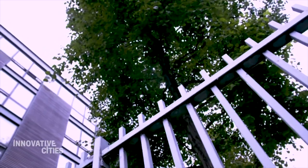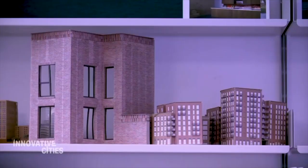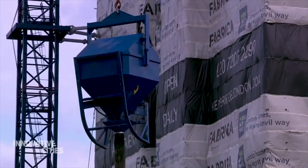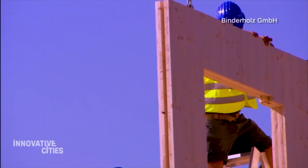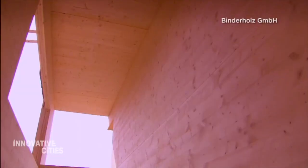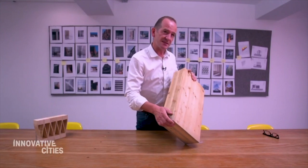For thousands of years, timber has been used in construction, and now Waugh Thistleton architects are among those embracing wood as a 21st century design material. It takes a lot of water and a lot of energy to make cement and steel. Engineered woods, such as cross-laminated timber or CLT, are lighter and can be prefabricated exactly to the architect's specification, cutting down time and waste. So over the last 10 years, cross-laminated timber is becoming increasingly sophisticated.